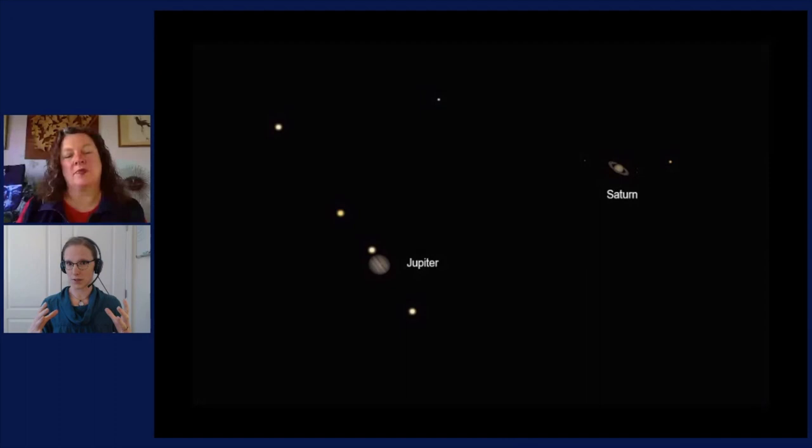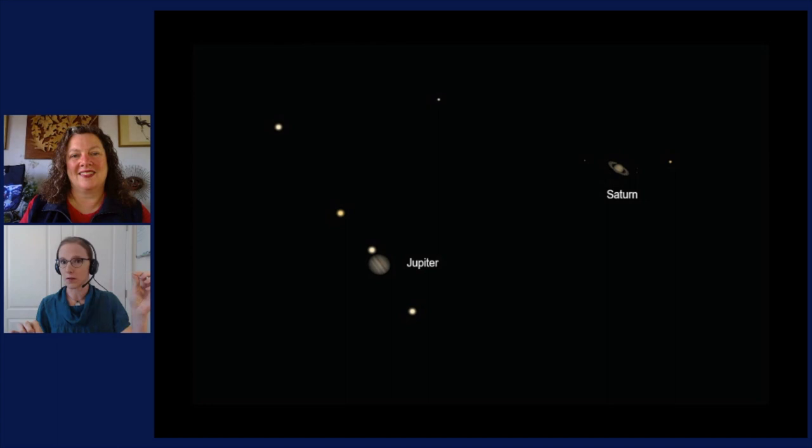If you have a telescope, which gives you even more magnification, then you might see something a little more like this. You might be able to see all four of the Galilean moons around Jupiter. You might see stripes on Jupiter. With Saturn, you might be able to see that the planet and the rings are kind of separate and there's a space between them. And you might see a couple of Saturn's moons. They're a little fainter.